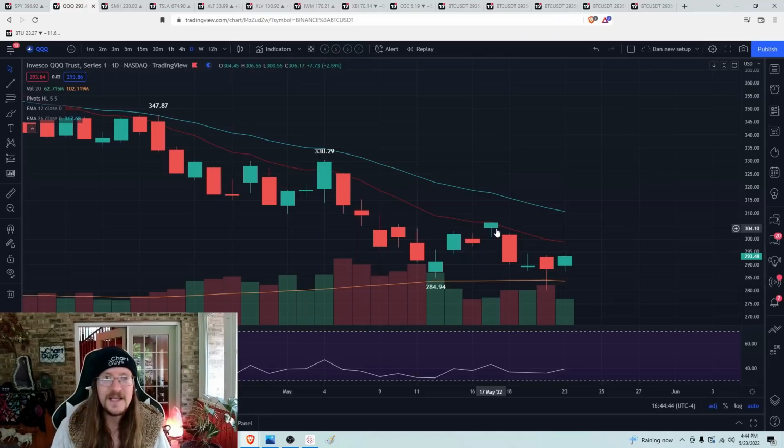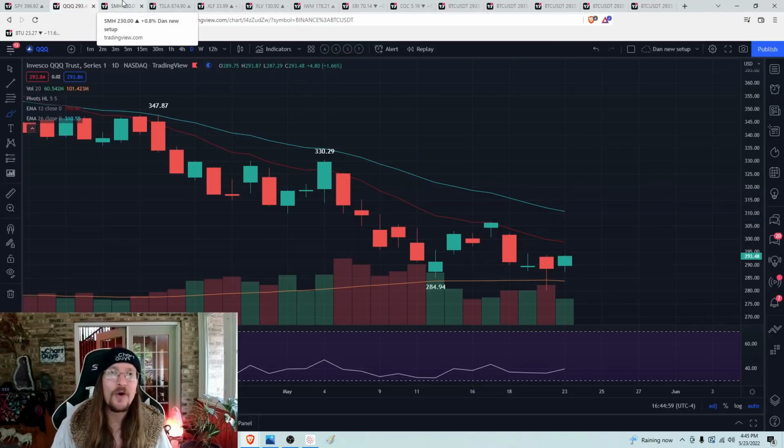If they do, daily resistance 306.56. Again, that's still multiple percent away. Anything under that keeps the daily lower highs intact. But the bulls are trying to get this daily bounce going. So with that, we have other names that are holding up a lot better.